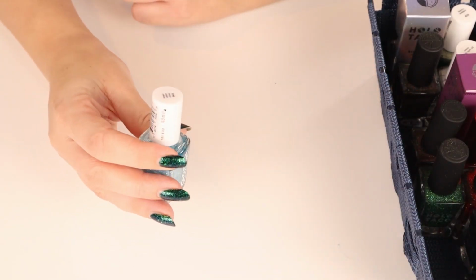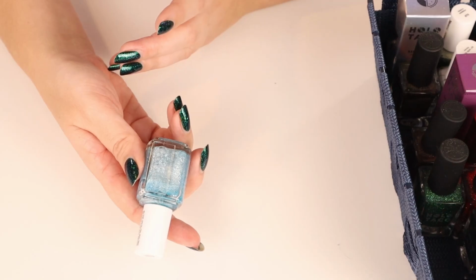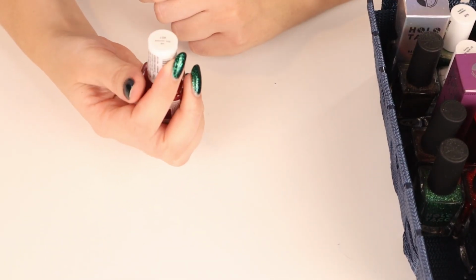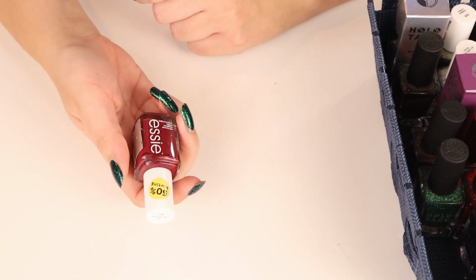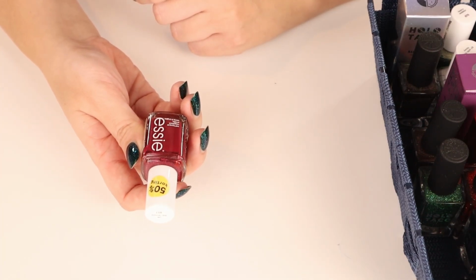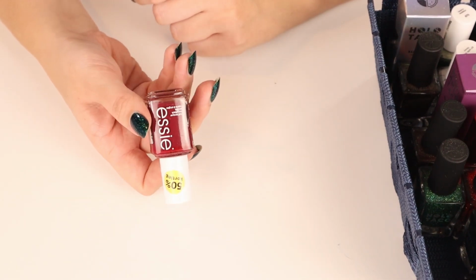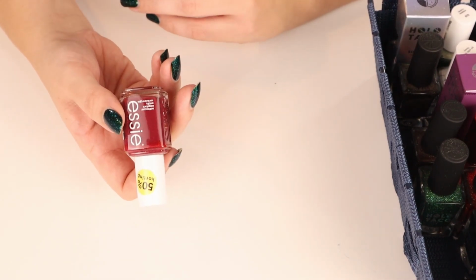Then we have here Essie Temperature Check. This was from their holiday or winter collection last year. I do like it. I'm gonna keep it. Here is Essie Off the Record. This is a beautiful kind of muted pinkish red. This is gonna go in a baby pile because I don't know if I have anything else like this, and this is not a type of shade that I need a lot of.